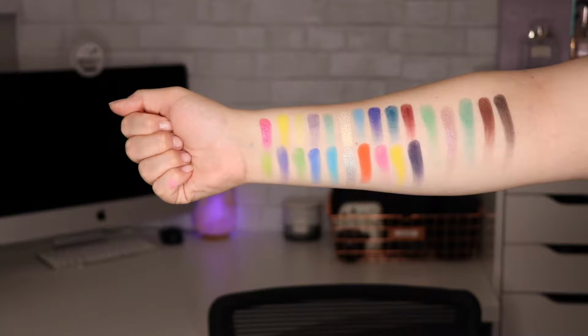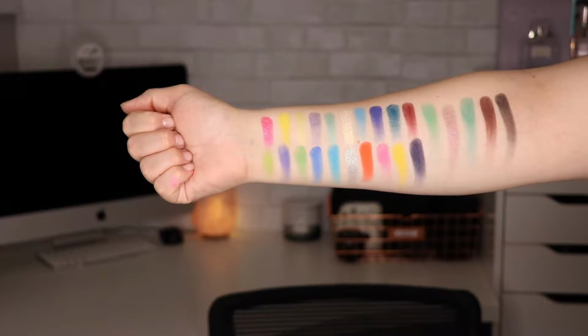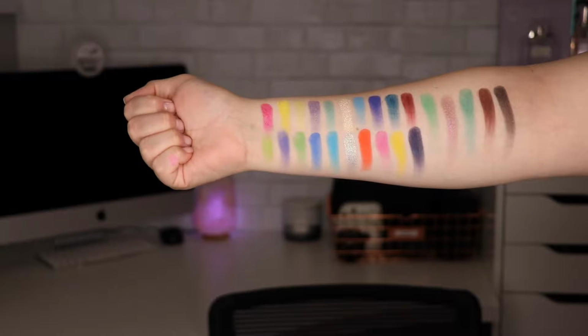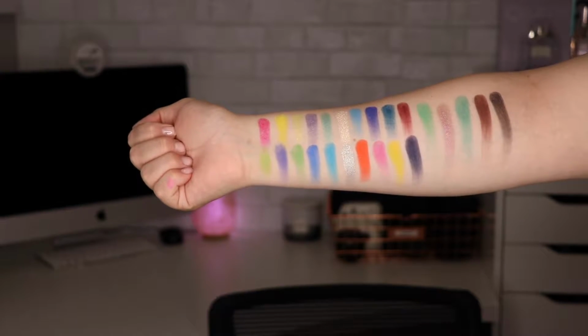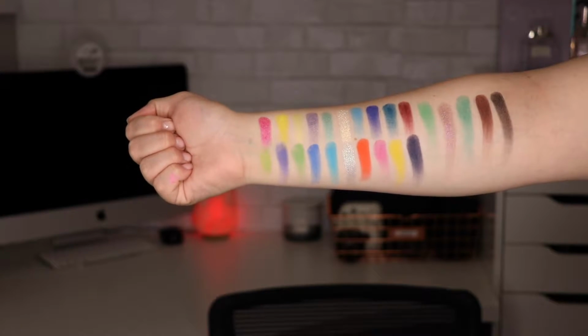So let me go ahead and do a swatch of the eyeshadow palette for you guys. You guys can see there's some really good pigments. For example, that orange is super pigmented. The navy blue is super pigmented. Some of the colors, like the green ones, I think are going to take some build up to really get to the pigmentation that you're looking for. But that yellow, super pigmented. So definitely the shimmer shades are beautiful.